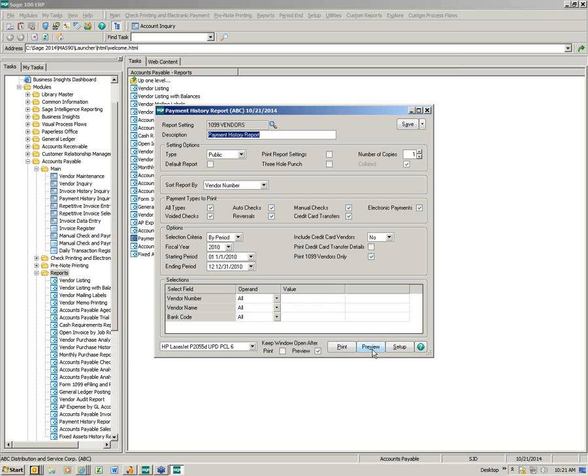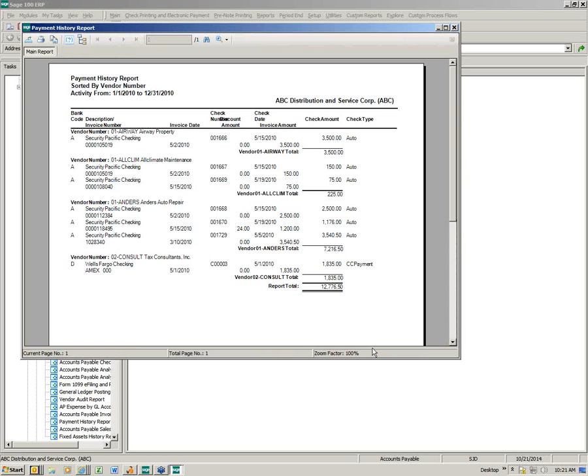So I'm going to go ahead and preview this so we can see what we have out there. And here it is. Here is my payment history report by vendor, and these are my vendor totals. So now I can use this report to go back to my vendor maintenance and look at my 1099 history and see, does that match?